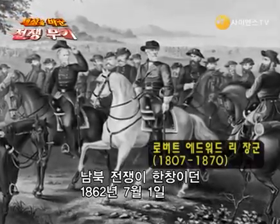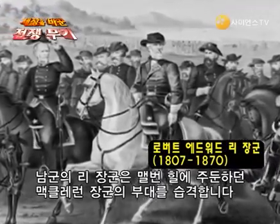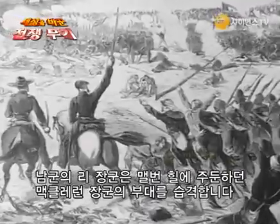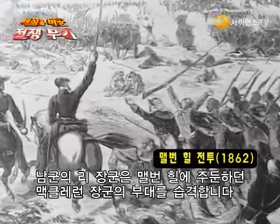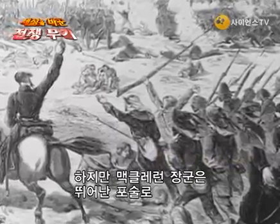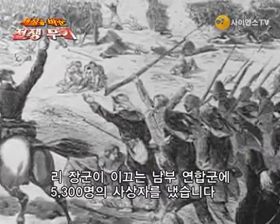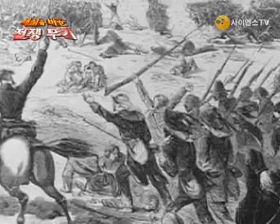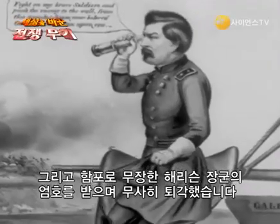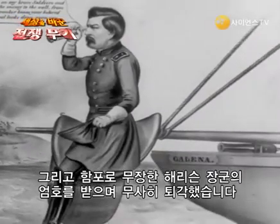During the American Civil War on July 1, 1862, General Lee launched an attack on Major General McClellan's forces positioned on Malvern Hill. The Confederates suffered 5,300 casualties and gained no ground whatsoever due to McClellan's use of artillery. McClellan then withdrew his forces to Harrison's Landing, where heavily armed gunboats protected them.